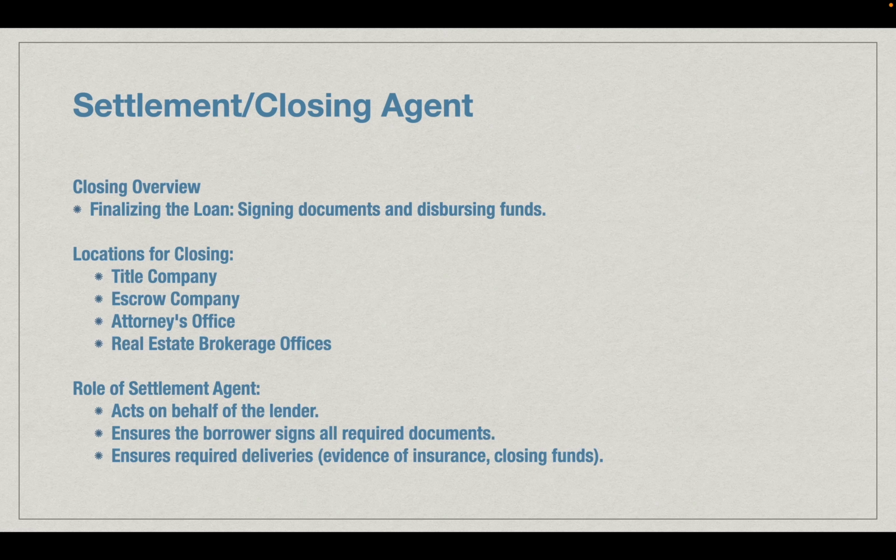Alright, let's talk about the closing process. This is the final step in getting your loan, where you sign all the necessary documents and the funds are dispersed. It's the moment when everything comes together, and you officially become a homeowner. The closing usually happens at a few different places: a title company, an escrow company, an attorney's office, or even a real estate brokerage office.